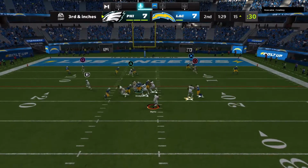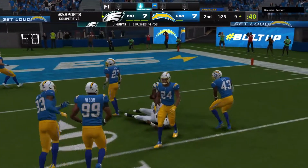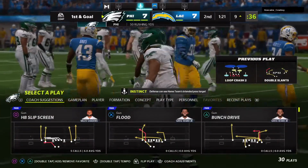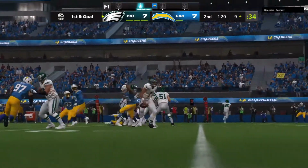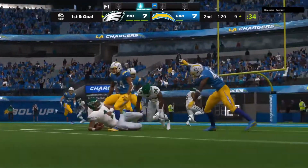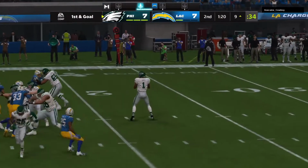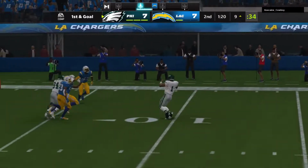Hurts sets up to throw it. Eluding the pressure right. And he will slide to a stop. He does have the first down. Hurts dangerous when he runs that football. He's got a first. These type of plays are backbreakers for a defense. They thought they had him hemmed in, thought they were going to get him on the ground with the pass rush, but were unable to do so. He gets away, picks up a big first down, and sets up 1st and goal inside the 10.